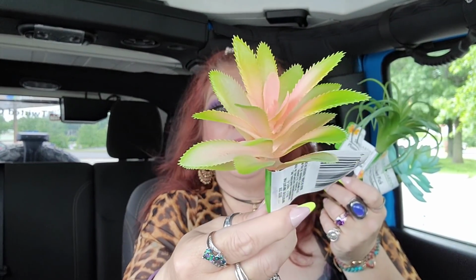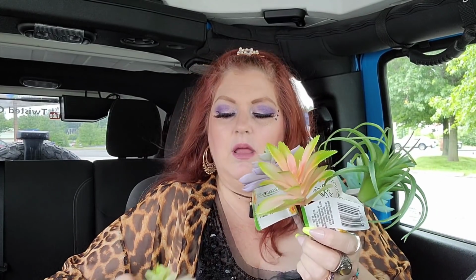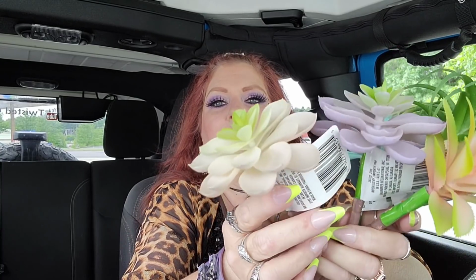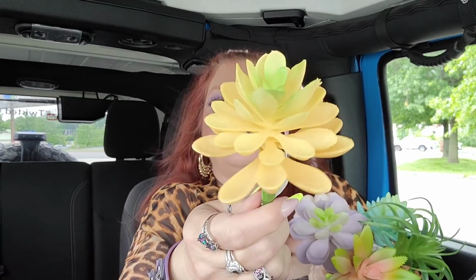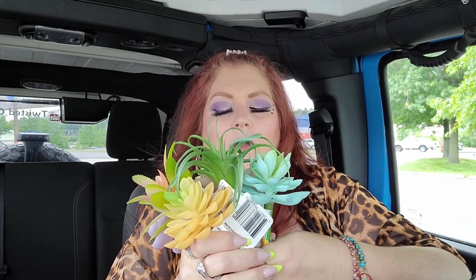So I got that one, this pretty blue. I got this one here, which I think is gorgeous. I love a bunch of different splashes of color. I got this one that has the pretty purple. And I got this one that has a kind of champagne pink color to it. And then I got this one too. So just imagine all of these together.